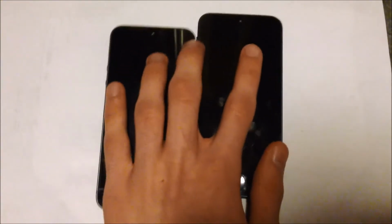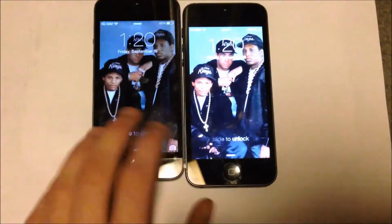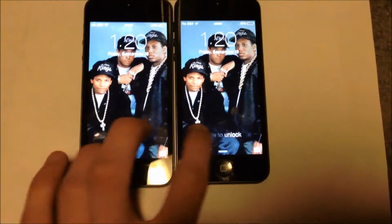Okay, so we're turning it on. Whoops, I kind of fell off my little recording platform here. Okay, so turn them on. The iOS 8 one definitely turns on a bit quicker. Okay, now let's slide to unlock. I need to put the passcode in. Give me a second here.